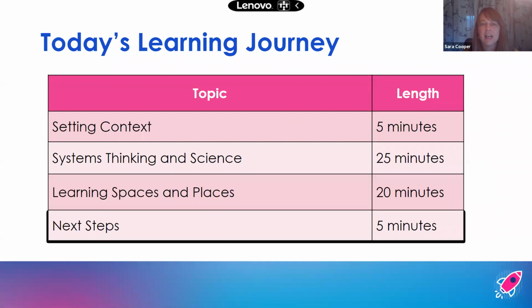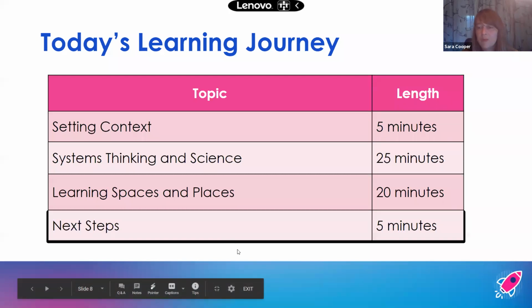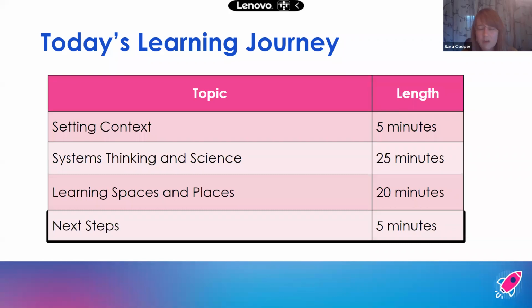For our time together today on our learning journey, we're going to spend a few minutes setting some context and getting established with our place and our setting and what we're going to be working toward today. We're going to look at systems thinking in science and the relationship between the two by deeply looking at some of the tools that systems thinkers and science thinkers use. Then we're going to transition to thinking about how we take those tools, systems thinking and our science tools, into learning in different spaces and places to make sure that our students have many opportunities to engage in science learning. And then we'll follow up with some next steps. Along the way, I'll also be taking you on a tour of some resources that might be helpful as you engage in your summer learning plans.